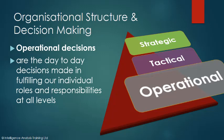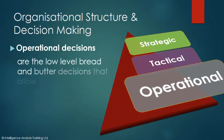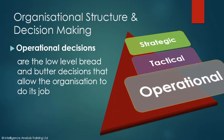For someone with an administrative role, it might include obtaining particular information, using specific equipment or software, communicating with another agency, making sure that operational staff have the tools they need for their job, and so on. Operational decisions are the low-level ones that are the bread-and-butter decisions that allow the organisation to do its job. Often, they are administrative in nature and can be implemented quickly and tend to carry little risk. Operational decisions may be smaller scale, but are nevertheless important choices that people have to make to fulfill their roles.